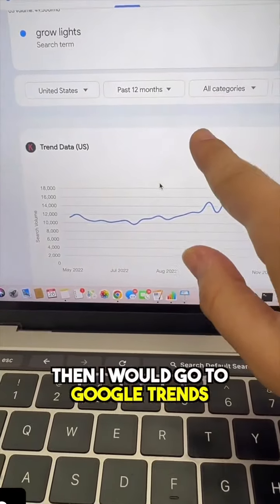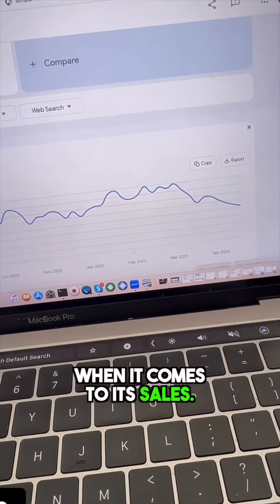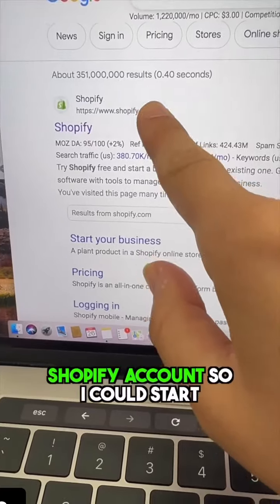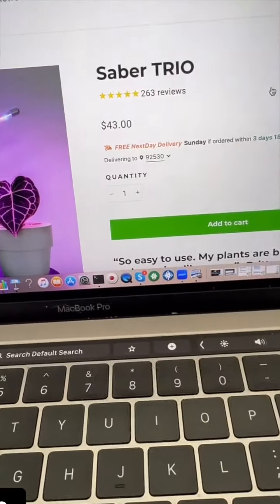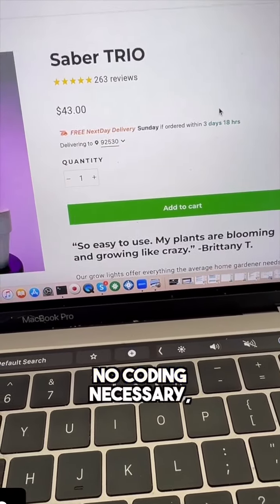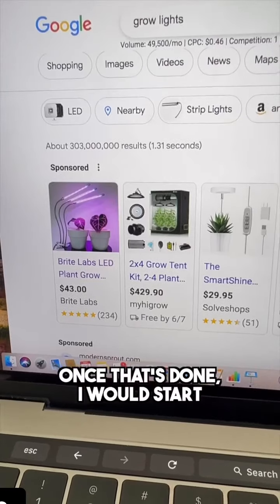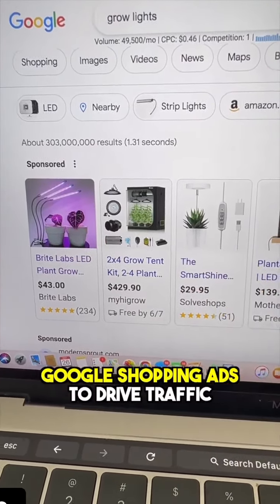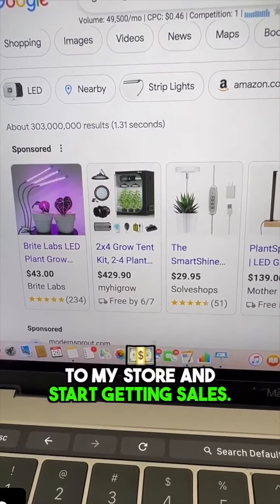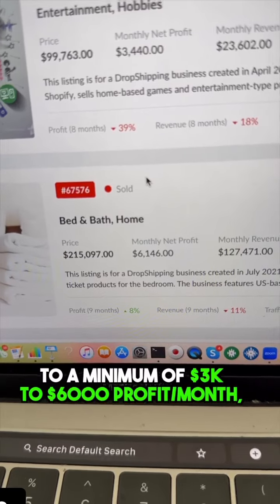Then I would go to Google Trends and make sure that this product is consistent throughout the year when it comes to its sales. From there, I would create a Shopify account so I could start building my online store. Then I would create an awesome landing page, super simple, no coding necessary, drag and drop through Shopify. Once that's done, I would start advertising my product on Google Shopping ads to drive traffic to my store and start getting sales.